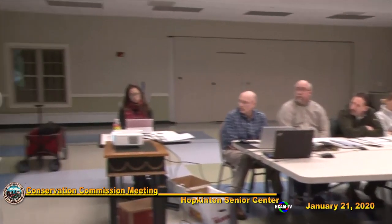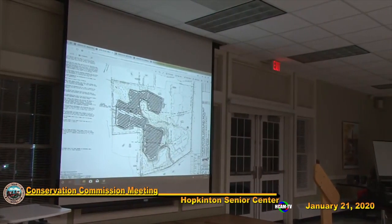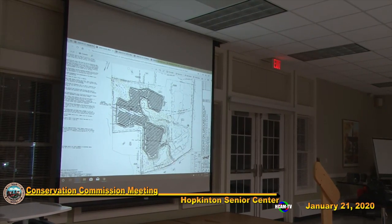Is there any battery storage? There is. I'm getting to that. We have battery storage and main transformers for the project will be located in this area. The utility company prefers to have those as close to the main access of the site as possible, as they're required to be provided easements. So they'll be provided an easement up through this area to access the main equipment and battery storage. There's also a small equipment pad in this area right here, and a small intermediate equipment pad located in that area right there.